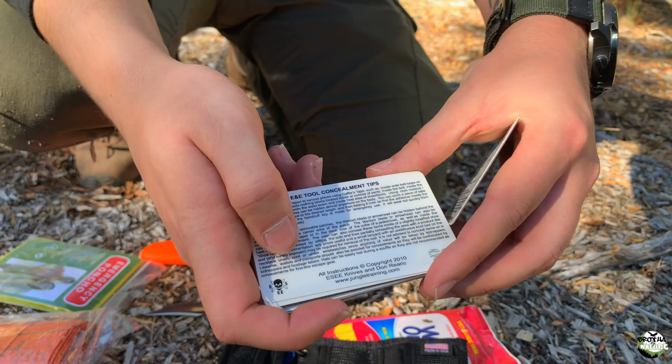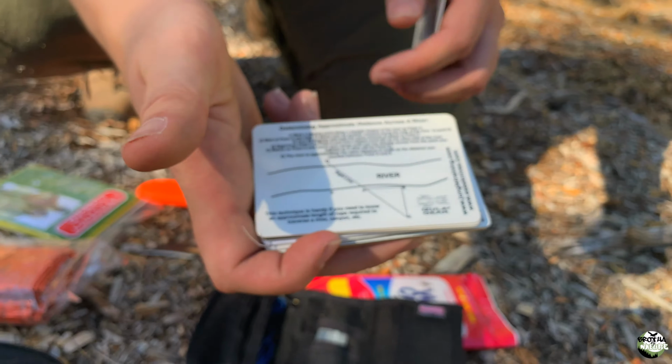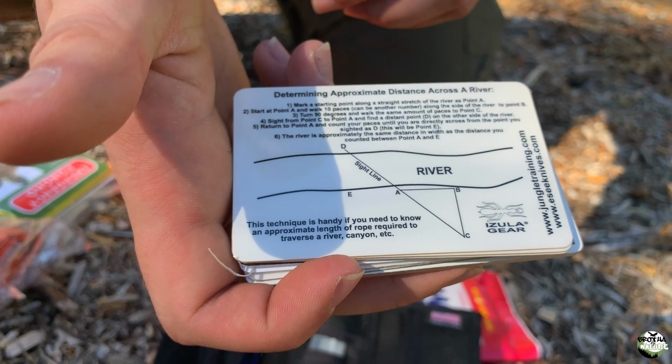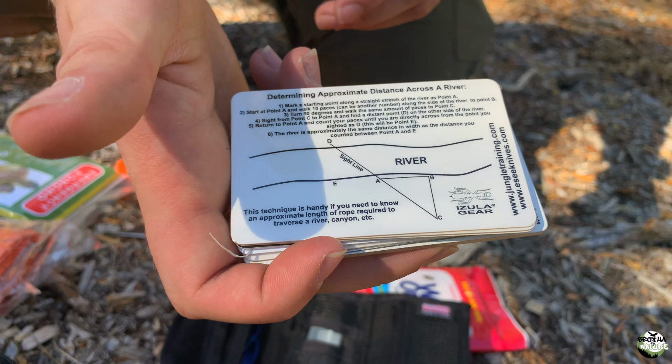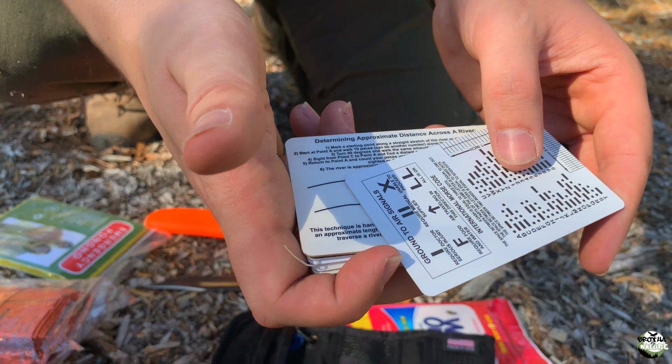This one goes over escape and evasion, tool concealment. This one's how to traverse a river properly, how to get solid angles when you're walking through in a survival scenario. Wow. A lot of cards, man.